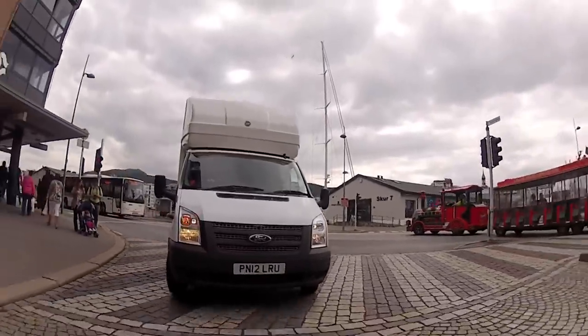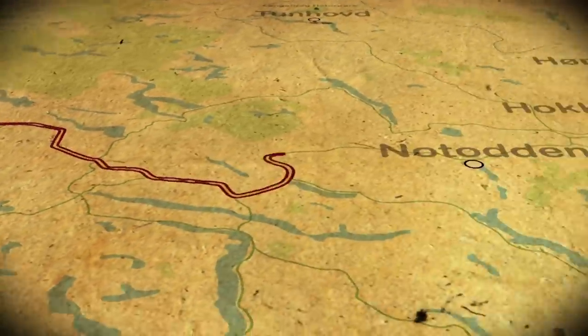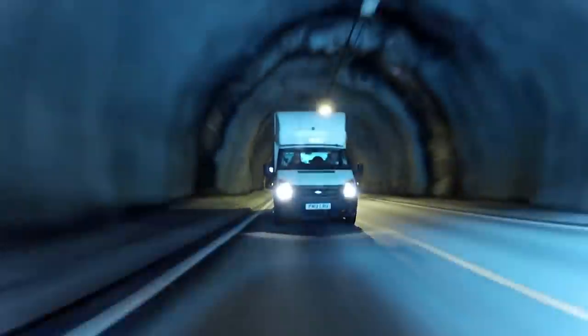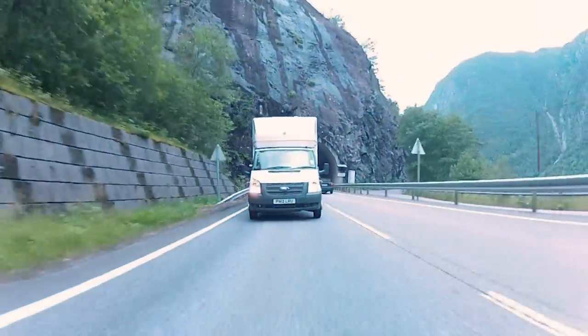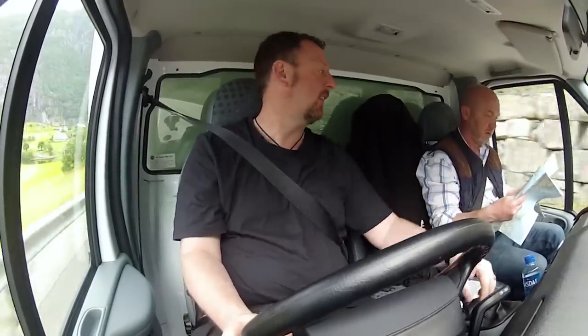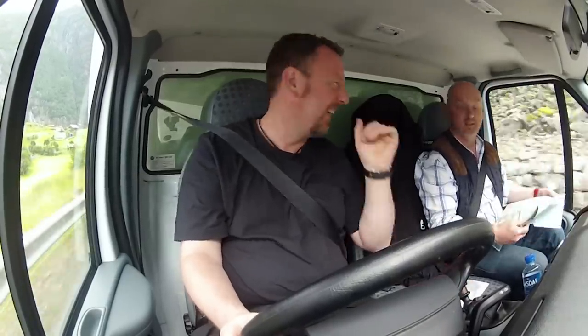On to their next stop, and Drew and T travel 380 miles southeast to a manor house near Sarpsborg, just south of Oslo. It is amazing, this place, actually, isn't it? I can't actually find where we are. Well, you know why that is? Nope. That's Sweden there. You've got it upside down. That's better. There you go.